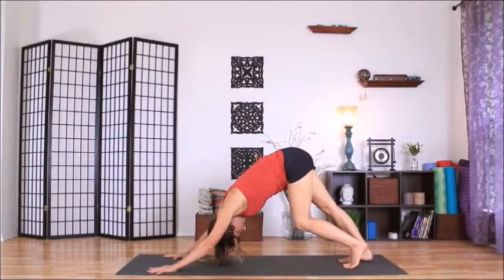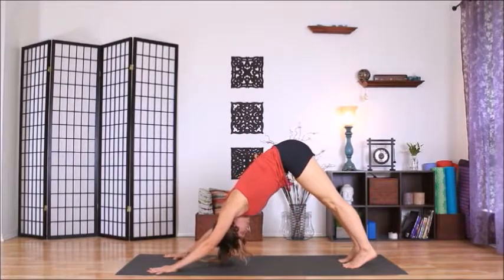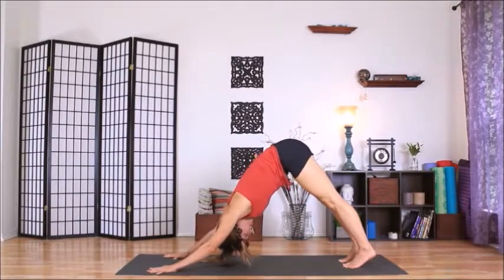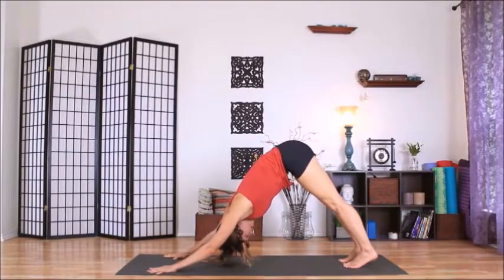And don't forget about your upper body. Spread your fingertips wide apart. Press forward through your knuckle mounds and your fingertips. Extend through your shoulders so your biceps come alongside your ears. Take another deep breath in here, and a full deep breath out.